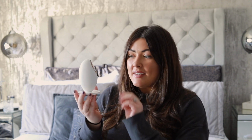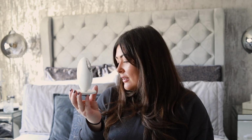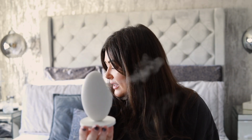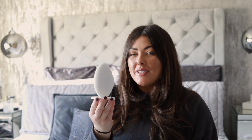So basically the size obviously tells you itself. It's smaller. You have to use batteries and the batteries run out quite quickly, but you can see here, hopefully on camera, yeah, you can see it against my hair. That's the way that the smoke kind of comes out of it. So that's got water in it and it's got the diffuser oils. And this is the travel one, but you know what it's great for?